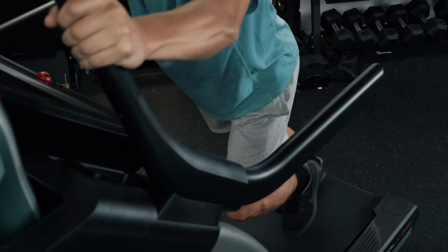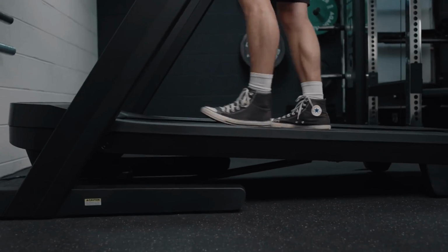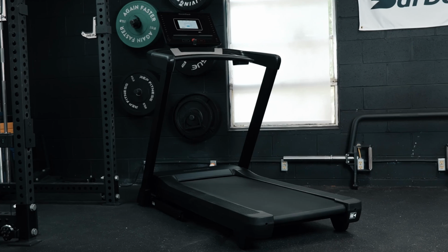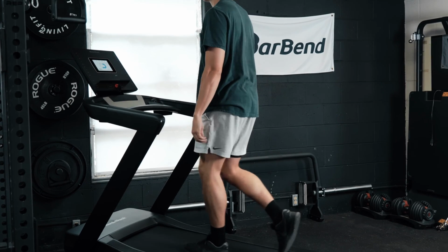The X22i is nearly identical to the X32i, but it's about $900 cheaper. The 1750 has just about everything you could ask for, making it the best all-around option. The 2450 is going to be best suited for those who strictly want to run, especially because of that immersive 22-inch touchscreen monitor. The EXP7i is perfect for my friends who are balling on a budget. And then the 1250 is just a step above the EXP7i, but it still has that folding deck, which is perfect for so many different reasons. So when it really comes down to finding the best treadmill for you specifically, I don't really think you can go wrong with any of these treadmills. I just think you need to align your goals and your budget, and then you're easily gonna find the one that's best for you.